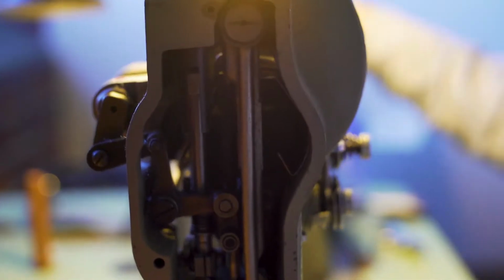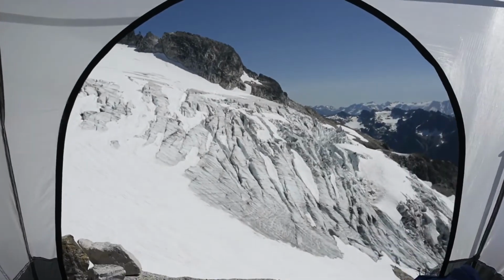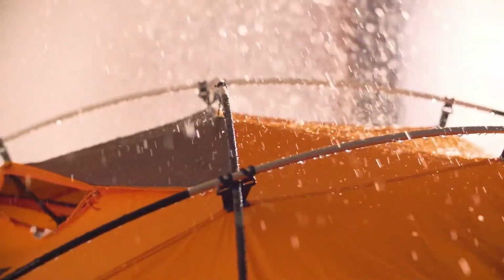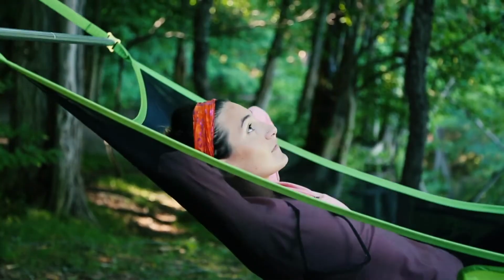At NEMO, we live by a mantra to never bring anything to market that doesn't create a better adventure experience. Everything we create is designed to keep you warmer, drier, and more comfortable than what's already out there. This is Tensegrity, our award-winning expedition tent designed to keep you comfortable and secure in high-exposure areas.